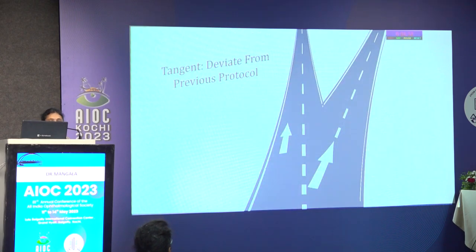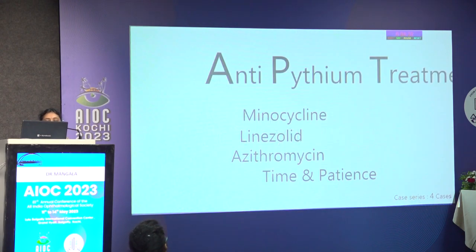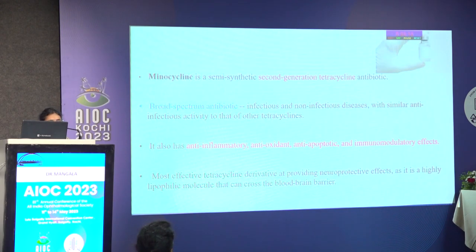So we thought we would go for another protocol, and out of a literature search, we went for the minocycline treatment. For these patients, we gave minocycline, linezolid, azithromycin. Both the treating physician and the patient need a lot of patience because it takes a lot of time, at least 3 to 4 months to heal completely. But we were able to preserve the globe.